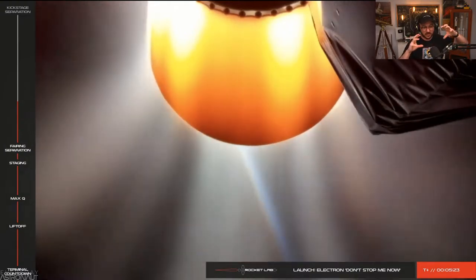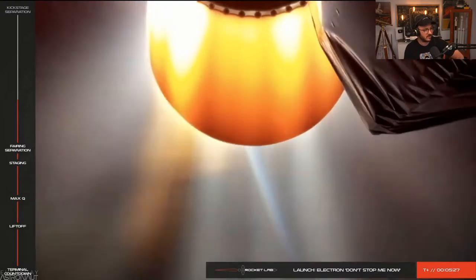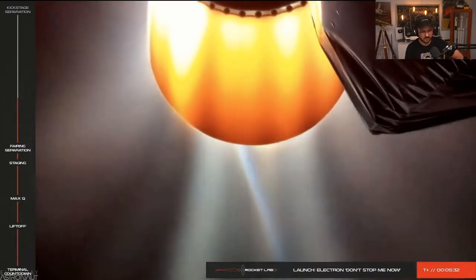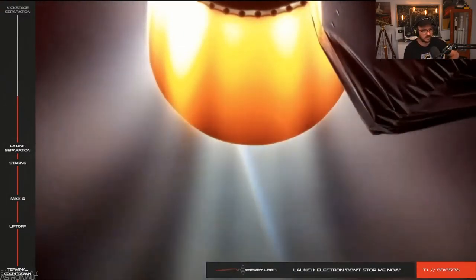Up next is the battery hot swap. This step is unique to Electron and its battery-powered pumps housed within the Rutherford engines. The pair of batteries that carried us thus far are nearing depletion, so to finish the job, we swap power over to a third fully charged battery. Let's wait for confirmation from mission control.